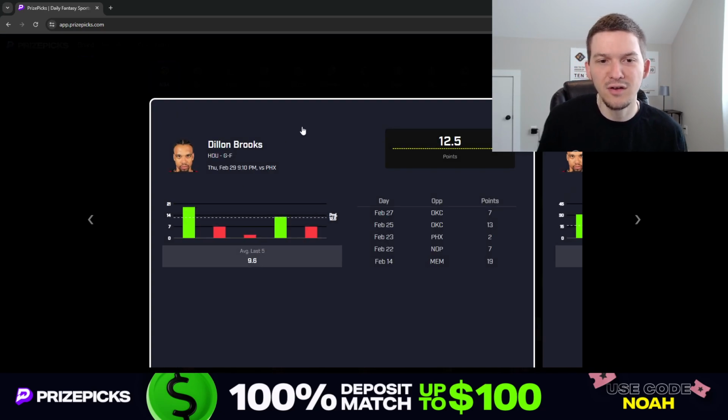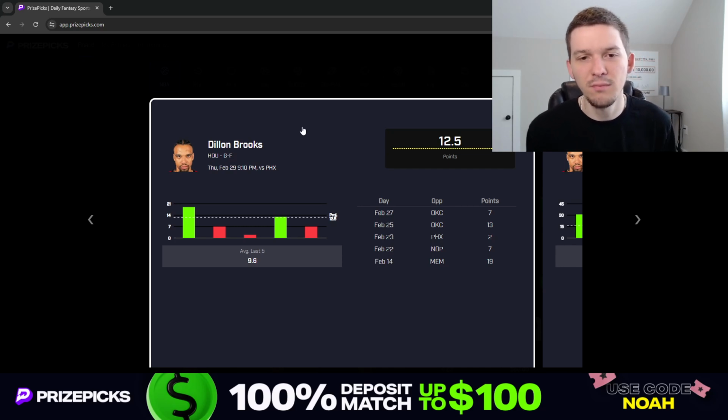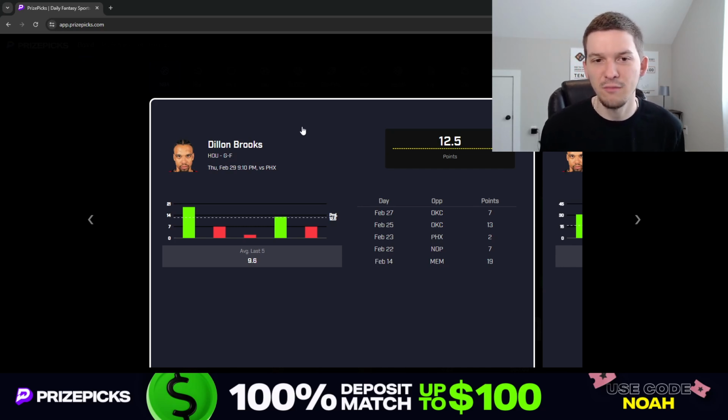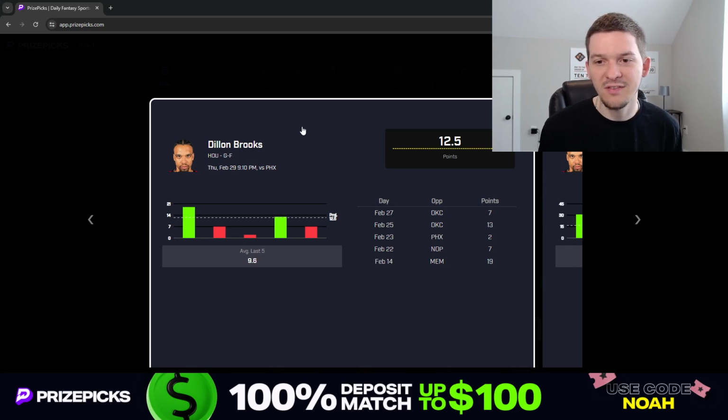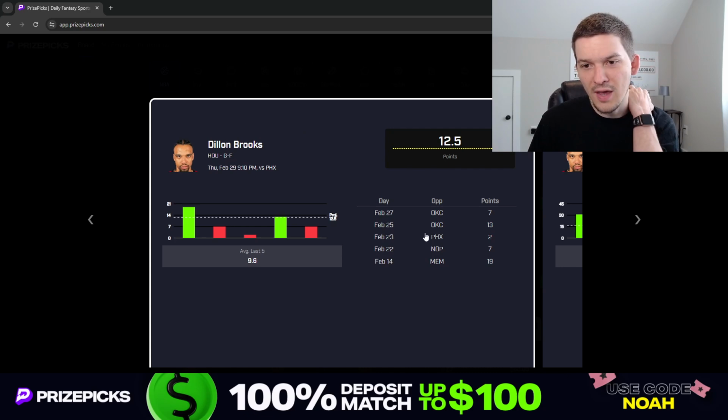Dillon Brooks has gone under this points prop now in 3 out of his last 5 games. This matchup against Phoenix is definitely not the easiest matchup for Dillon Brooks. He is probably going to be tasked with guarding either Kevin Durant or Devin Booker. Maybe he'll defend both those guys, just on certain possessions. Maybe he'll defend one or the other. I'm not really sure. But the last time these teams played, against Phoenix on February 23rd, Dillon Brooks only had 2 points in that game. He played 26 minutes. He fouled out in 26 minutes.